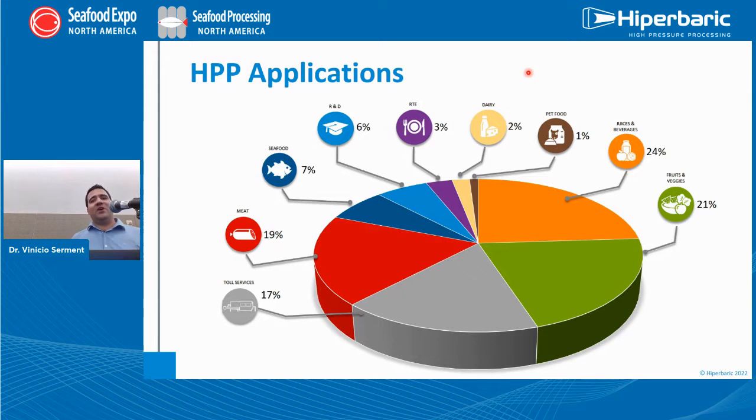Plant-based fruits and veggies, well, it all started with guacamole, diversified into multiple dips such as hummus, fresh salsas, and well, now there's a plethora of plant-based foods available in the market, complex foods.